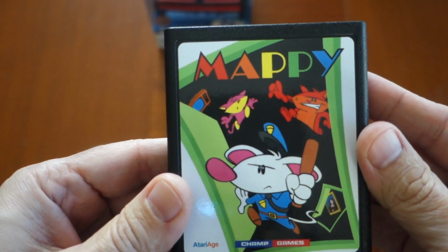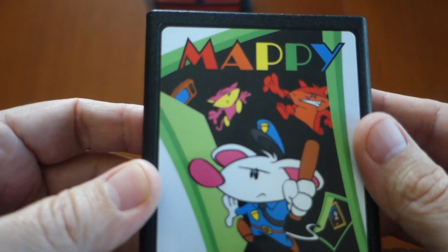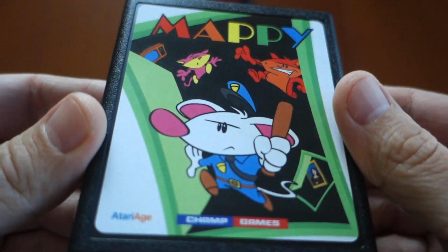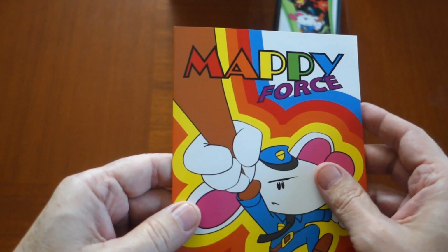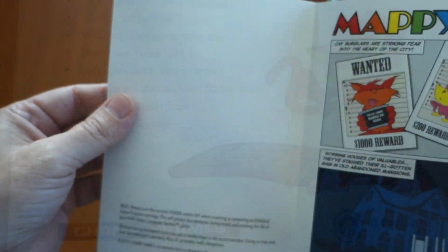The game's 32K cartridge uses a technology called DPC+, which is sort of an extension of a special chip that was used to create Pitfall 2. It is described on Atariage as a, quote, melody-enhanced game that takes full advantage of the CDF mode on the melody. I am impressed with all the attention to detail that was placed into Mappy.